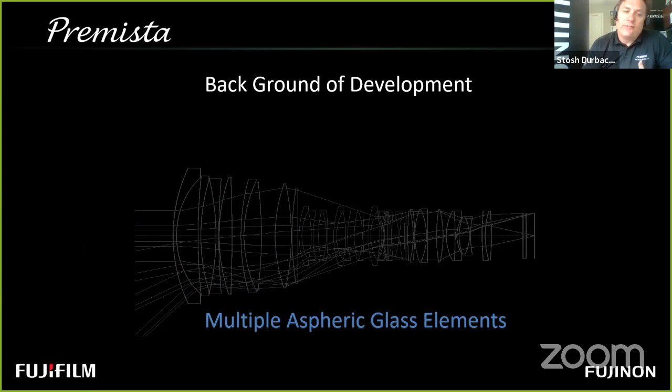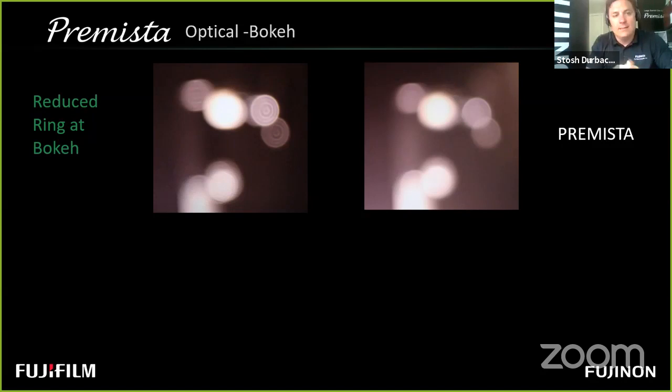Aspheric lenses, certainly that is something we do deploy. There are multiple aspheric lenses in the Premista, and that really provides us some efficiencies in terms of size and weight. One of the challenges with aspherics traditionally is in the grinding process, it can be very difficult because they're not simple convex or concave lenses.